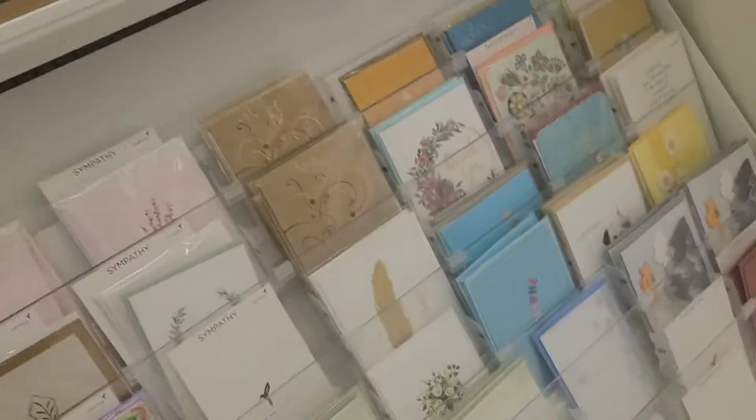Oh my god, the pancakes are just so old. They have to add a new one. Come on. The cards too? Oh my god. Oh my god.